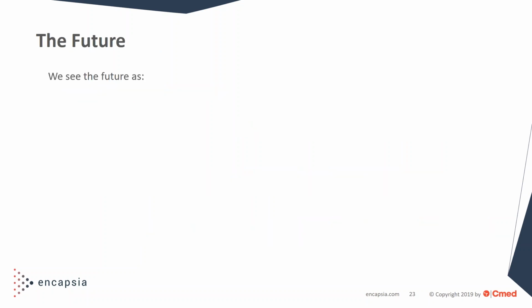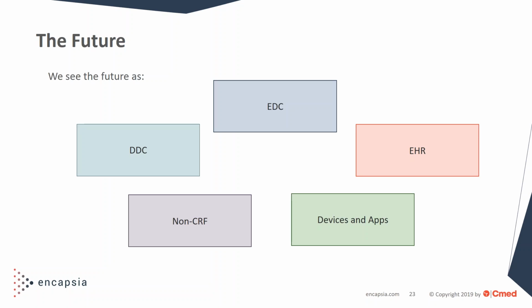So where do we see the future? As I already said, this is not the end of EDC, at least not at the moment. It's going to be around for a while yet. Just look at the time it took us to get EDC as the main system. But we're going to start to see more and more of these 4 categories of eSource data being utilized as source data. We need to stop thinking in terms of an EDC system and maybe consider that EDC systems are more like clinical data suites, where EDC is just a single part.